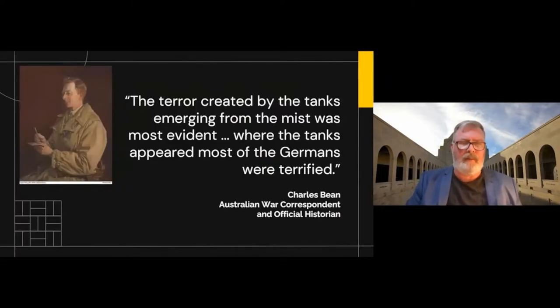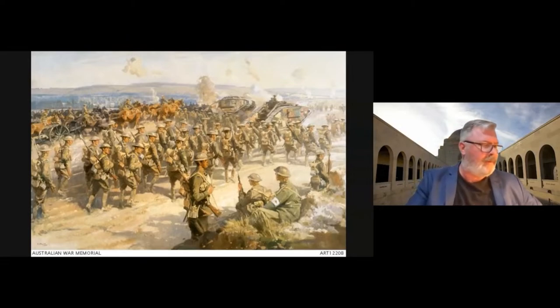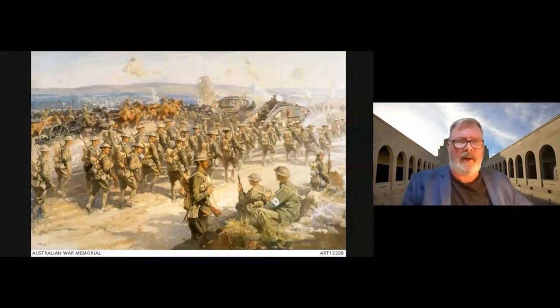That's that quote by Bean about the terror that was created by the tanks, particularly at the Battle of Amiens. An image there, that's an artwork by Septimus Power.